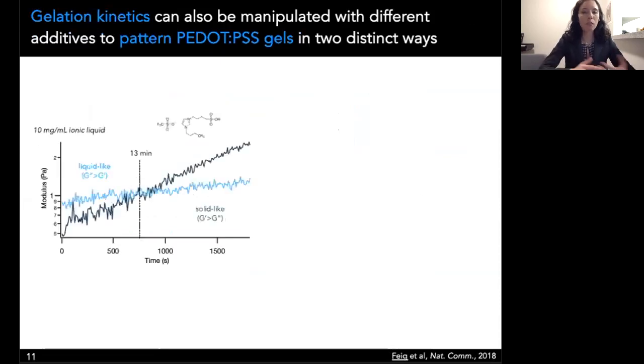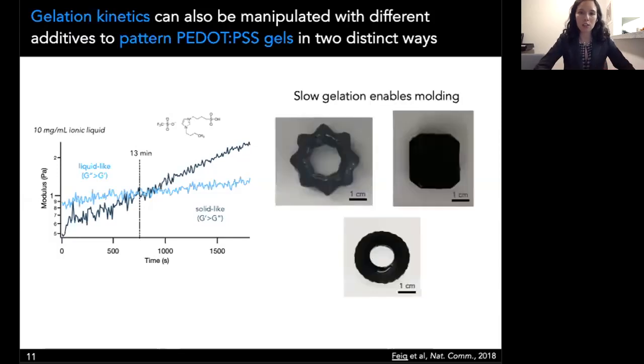Beyond being able to manipulate the electrical properties of our hydrogels, we also found that different ionic species result in dramatically different kinetics of PEDOT:PSS gelation, which we can take advantage of to pattern our conductive materials in a couple of different ways. For one, we found that the same ionic liquid results in slow gelation of PEDOT:PSS with a 13-minute working window after mixing where the precursors remain liquid-like and flowable. This enables us to pour the gel precursors into molds, allowing us to obtain freestanding gels in a variety of different shapes, which means that we can directly mold these conductive gels into things like electrode patches for physiological monitoring purposes.